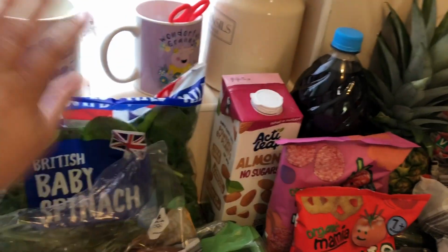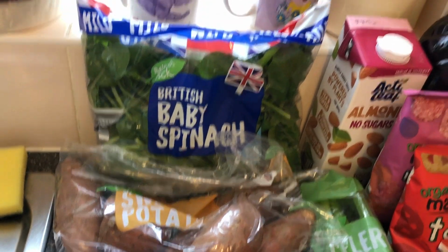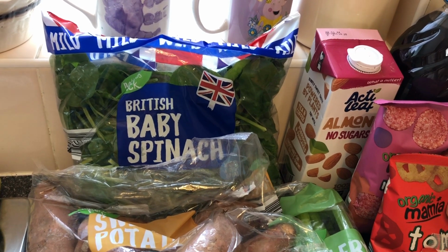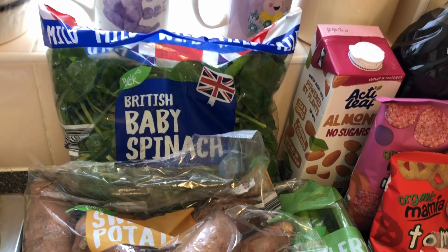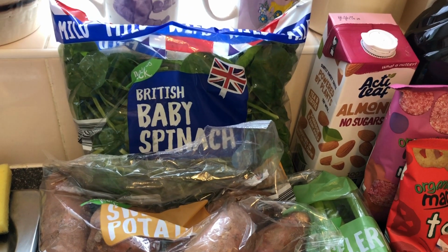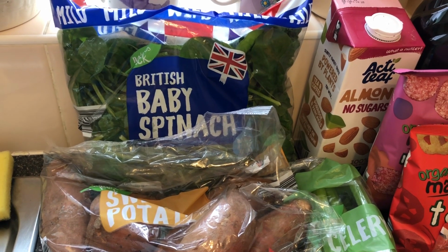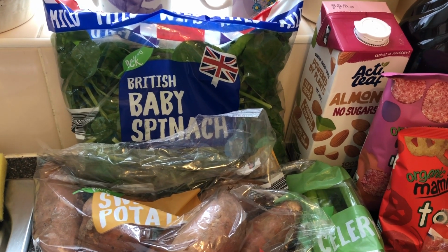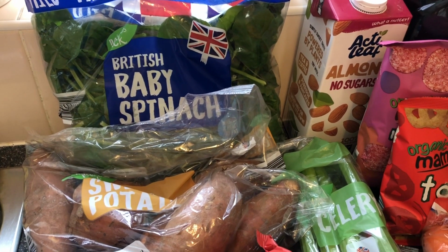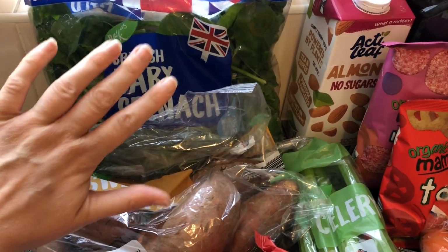So, gotta get my spinach in. But I've been hearing a lot lately that people are finding bugs in their lettuce, in their spinach. So I am going to empty all of this and give it a good clean before I even start thinking about eating it. Because has anybody been finding bugs in their food lately? Because I've been watching a few YouTubers and they've been saying I found a bug in my lettuce or I found a bug in my cauliflower. So yeah, I'm a bit concerned. So just let me know if you found bugs.